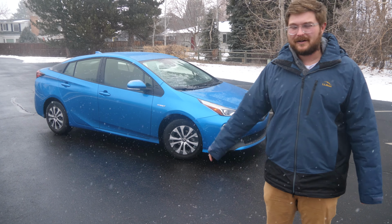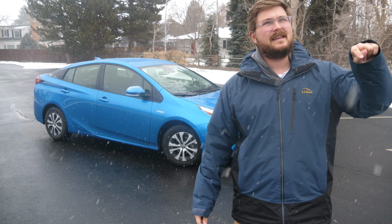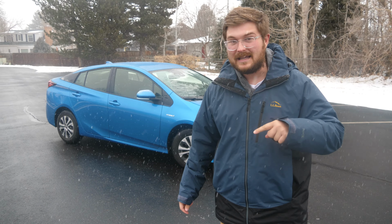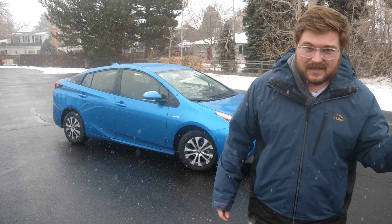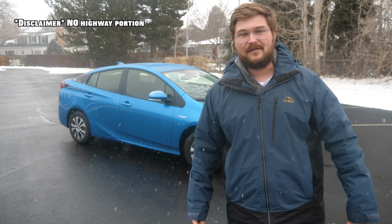In this video, we are taking the 2021 Toyota Prius XLE all-wheel drive E for a drive in the city, mountain, and highway environments. Yes, we're actually going to shred this thing up a canyon.